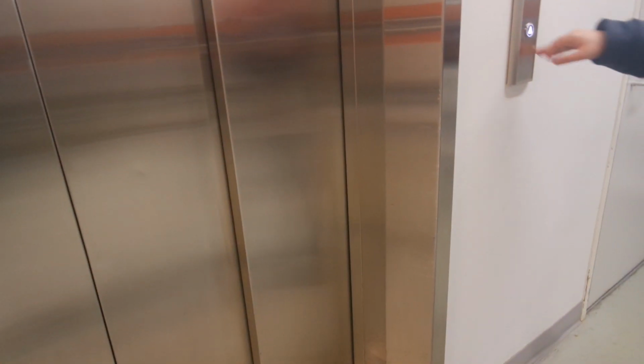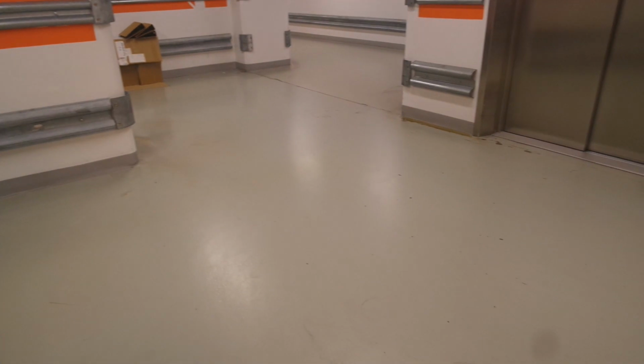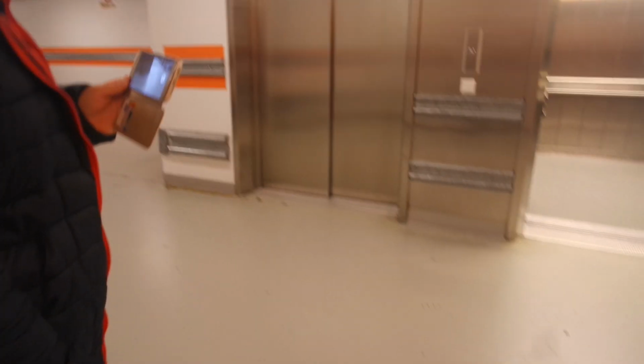Let's change out the basement because it might be located at the first floor. It's strange. Well, what shall we do with this one? This one is not locked up, so... Yeah. Well, let's just take this one first. Yeah.